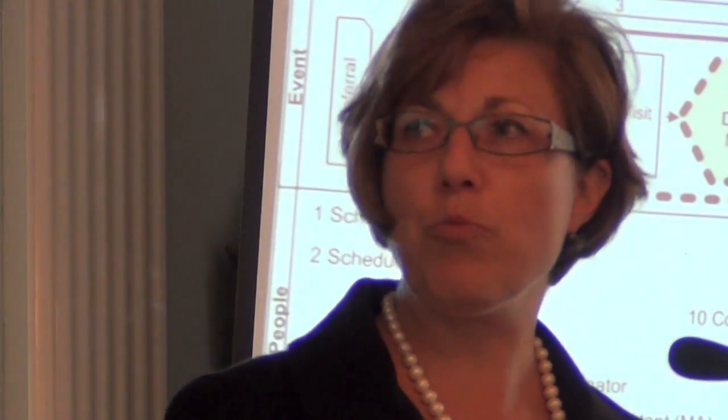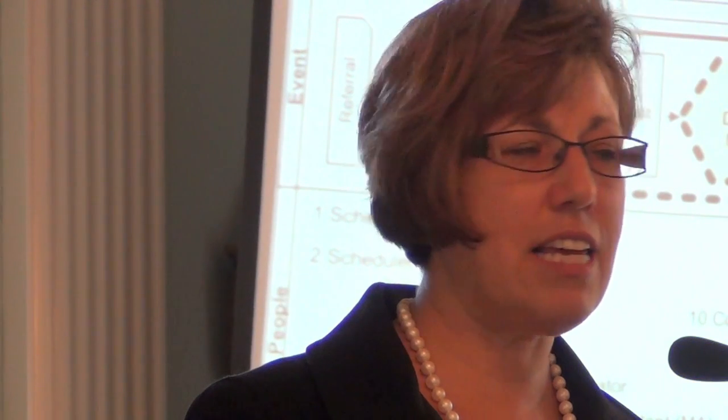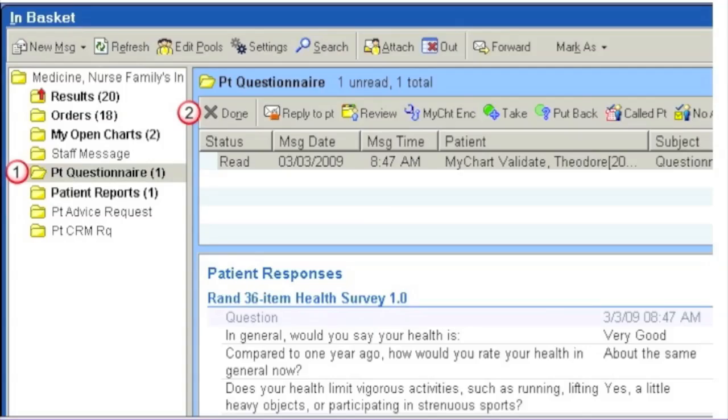So just to make this real, rather than see only a workflow map, what we did was, here is the EPIC tool, built a place where the medical assistant who was rooming the patient could look at an inbox and bring in the results of part of the whole questionnaire that was answered by the patient.